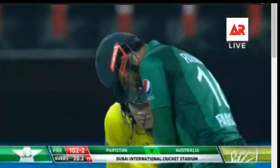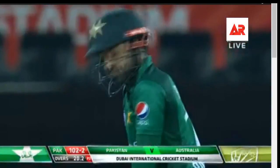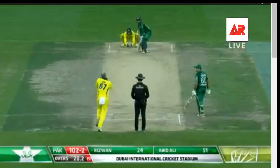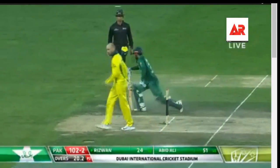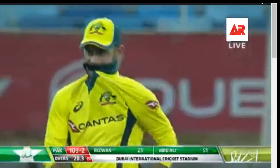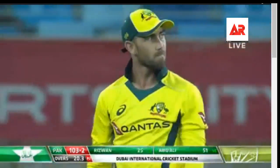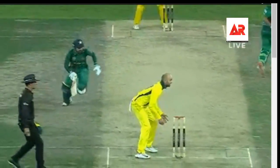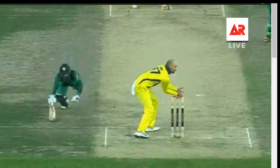Here we go. Close. Oh, direct hit. It may have been out. Needed a dive in the end, Maxwell. It looked the moment that he hit it that he'd beaten the fielder at mid-wicket, but then realised he had not. A direct hit, you feel, would have been out there.